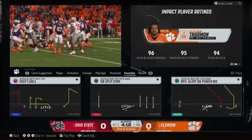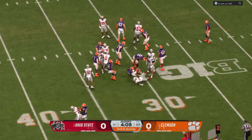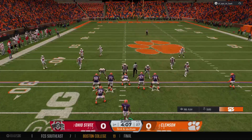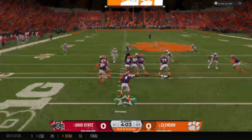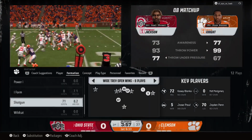This time, the defense just won the battle up front at the line of scrimmage, not giving up any big plays. Everybody's gap sound. It's really solid defense on that play. Third down coming up after that running play. And it looks like the quarterback's going to run it. Makes the first down, but Casey Price, big hit there at the end.